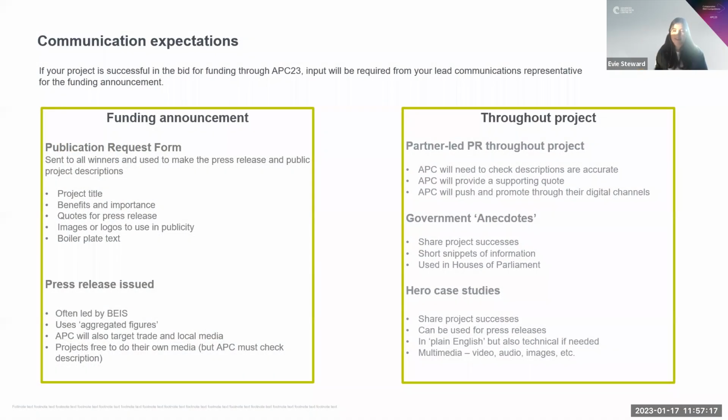So the best advice I can give you is to definitely involve your marketing and communications people as soon as possible when you know that you've been successful in this competition. So we can build a team between APC and your company to build the best communication plan and be effective with that. Because this is public funding, we do have an obligation to communicate what we're investing in and what the impacts are, such as exciting news and more.